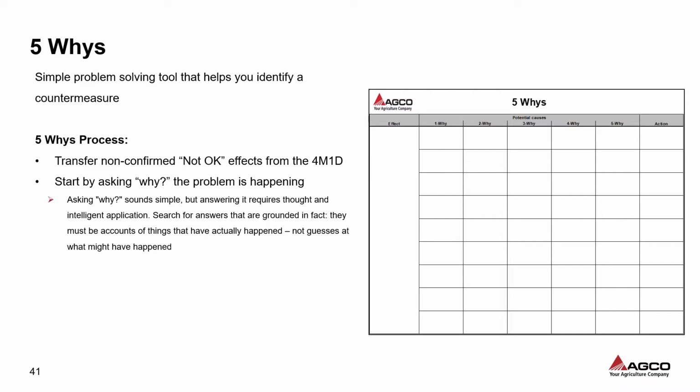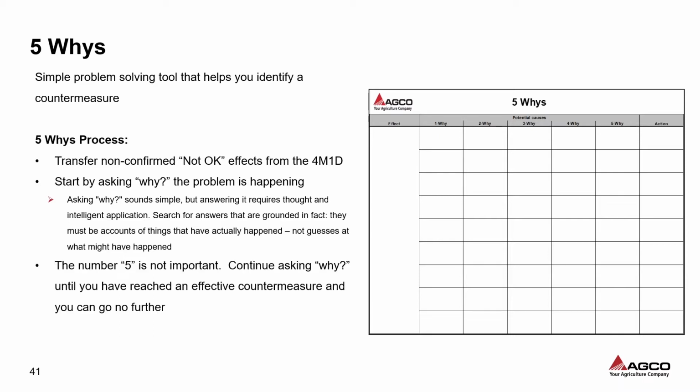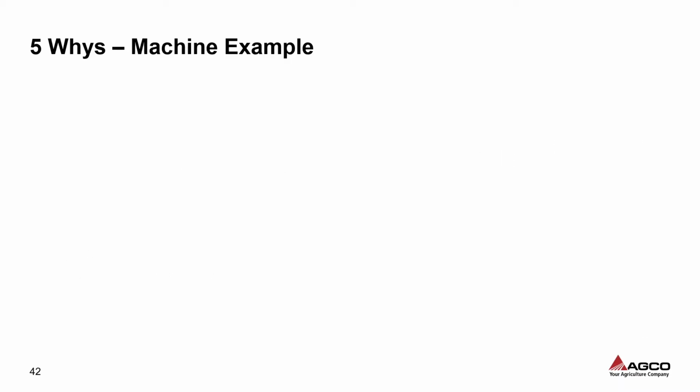This must account for the things that we've actually witnessed or happened, and we eliminate the guesses of what might have happened or the assumptions. The number 5 is not important. Continue asking why until you've reached an effective countermeasure and you can go no further. So the path should make sense when you read in reverse using the statement therefore. I'm going to walk you through a machine example that we've used here.